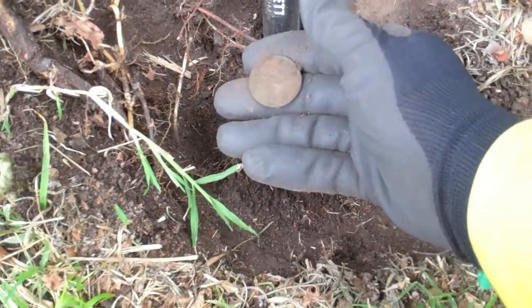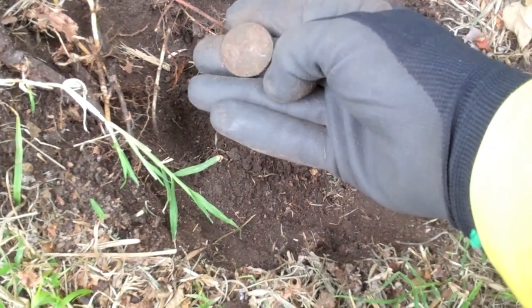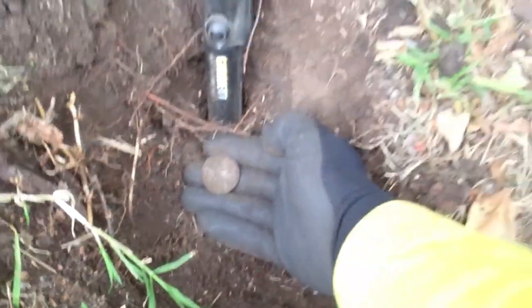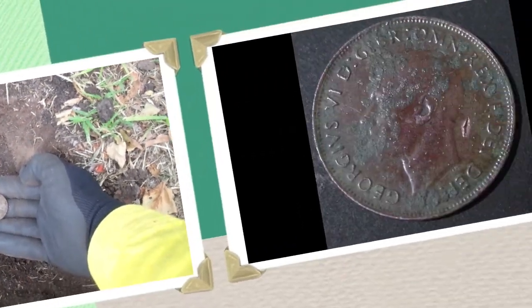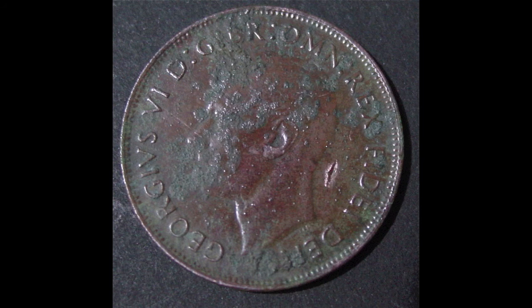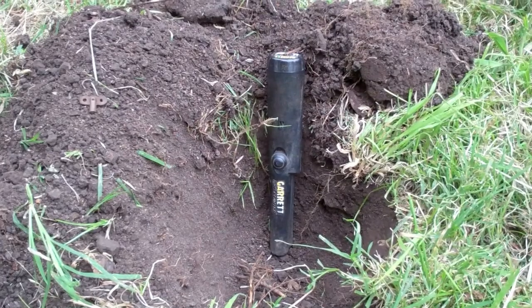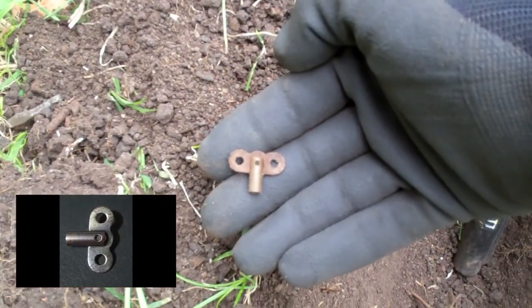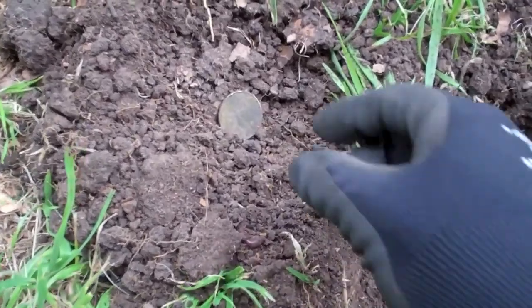And a kangaroo penny, and it is a 1952 beauty, quite deep and in lots of rubble and stone. Deep enough hole. And there's the key to detecting. And here, quite a deep hole, and a lovely penny.